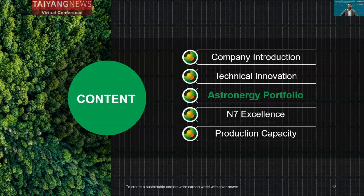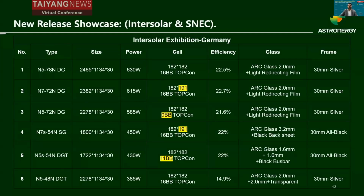Reviewing and showcasing the latest products that we introduced at Intersolar and at SNEC. The first module is the N5 with 78 cells with standard dimensions, and the maximum power output here is 630 watts, and the cell dimensions are the standard M10. Actually, we are using TOPCon technology in all our modules, plus 16 busbars as well. The efficiency of this module is 22.5%, and we are also using here the anti-reflective coating and LRF, light redirecting film.